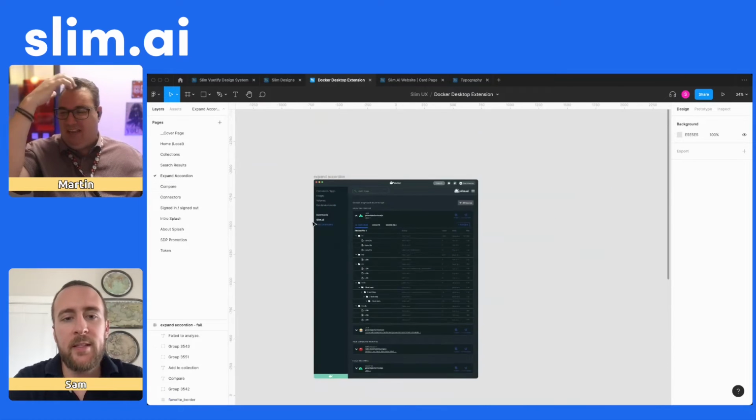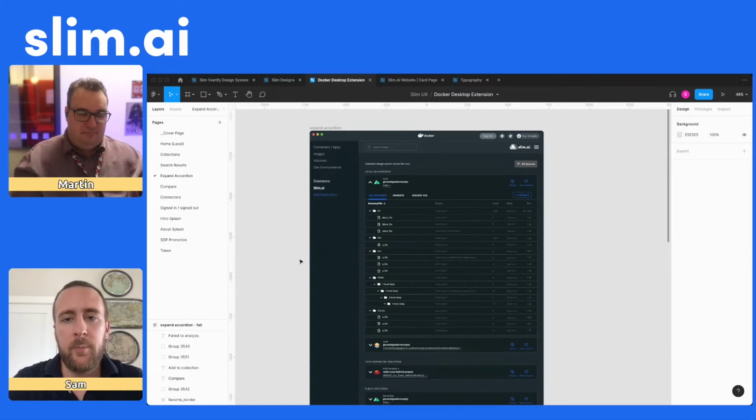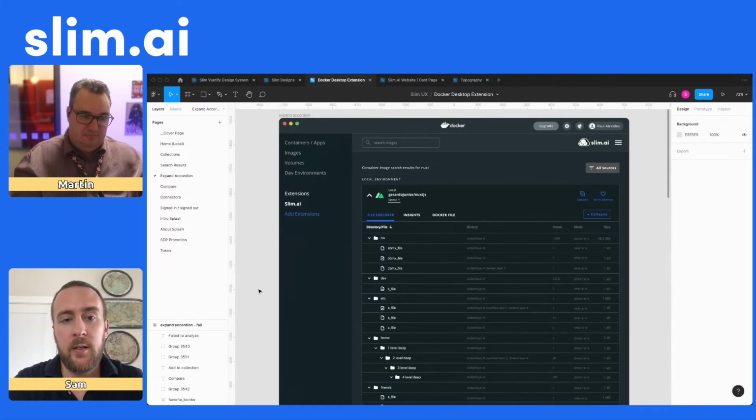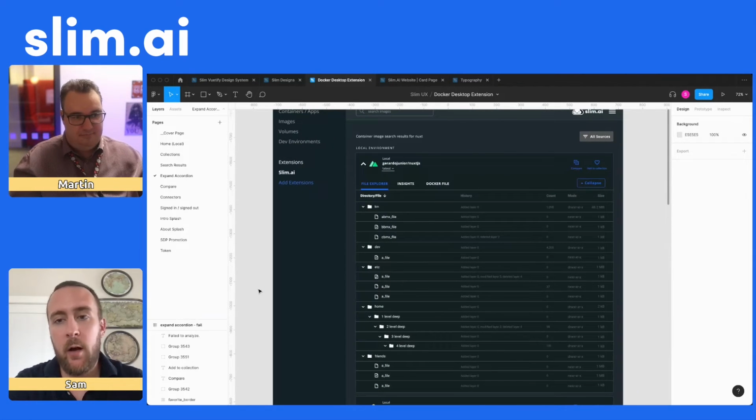Yeah, and what's great about our first experience is you don't even have to be a Slim user to see the benefits of using Slim. For example, you can just start using the Slim.AI Docker extension, and it'll start picking up what's in your local environment, and you can start exploring without even being a Slim member. But we're confident enough in our value prop and the value we bring developers that we don't need you to sign up first, but we think once you start using it, you're going to want to.